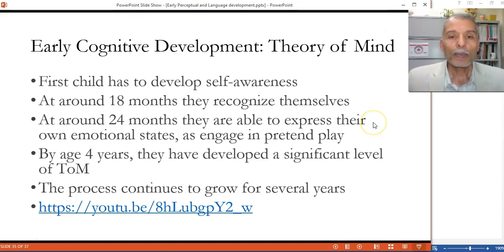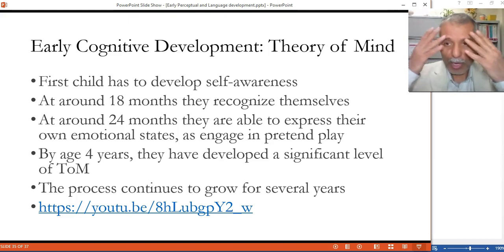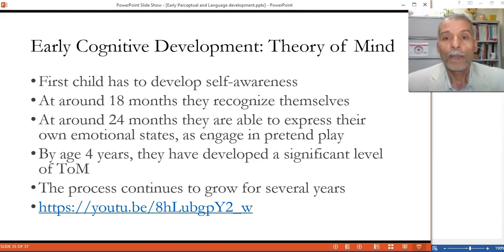Theory of mind. First, in order to build it, the child has to have self-awareness. They have to look in the mirror and recognize that the person they are looking at is themselves. That is about six months. Around 18 months, they recognize themselves as a person who has their own thoughts and processes that are different from someone else's. Then at about 2 years of age, they are able to express their own emotional states, angry, happy, and so on, and they are also able to pretend things.